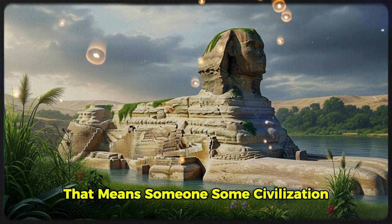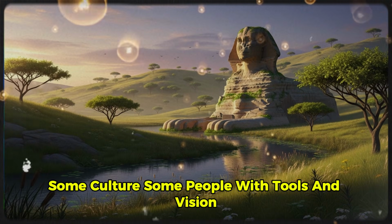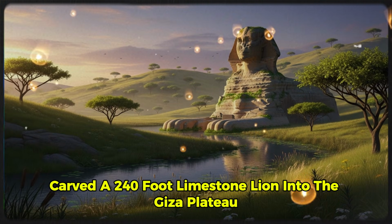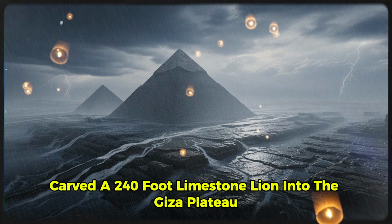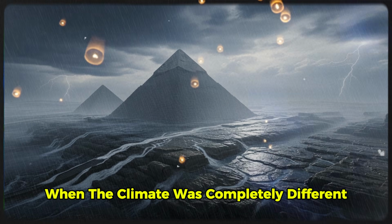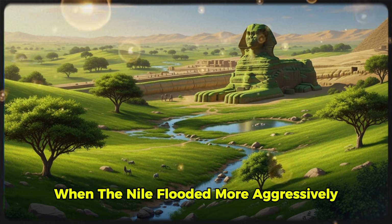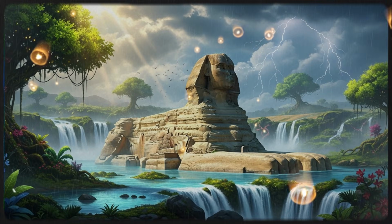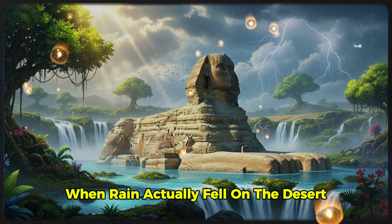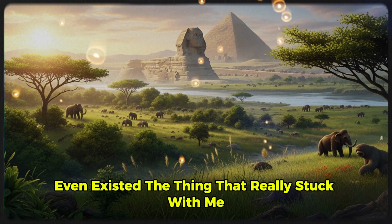That means someone, some civilization, some culture, some people with tools and vision, carved a 240-foot limestone lion into the Giza Plateau during a time when the climate was completely different. During a time when Egypt looked different. When the Nile flooded more aggressively. When rain actually fell on the desert. Before anything we recognize as Egyptian civilization even existed.